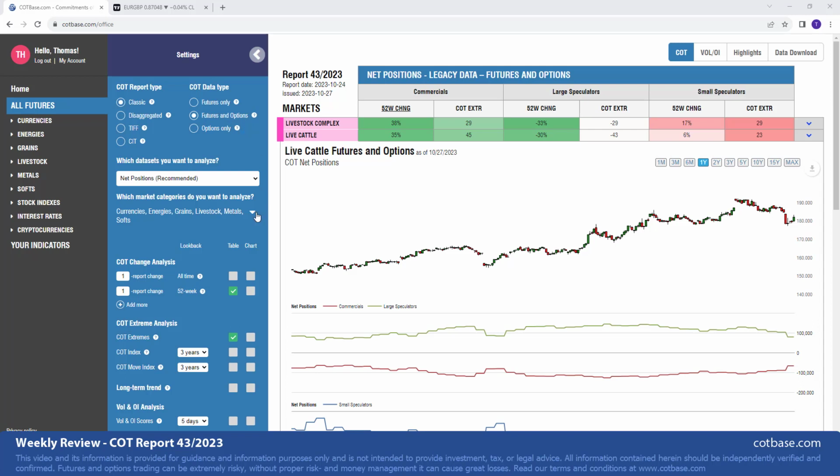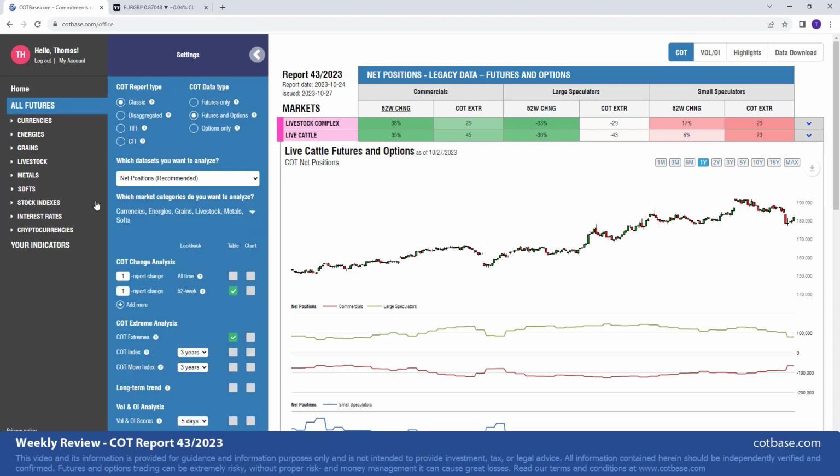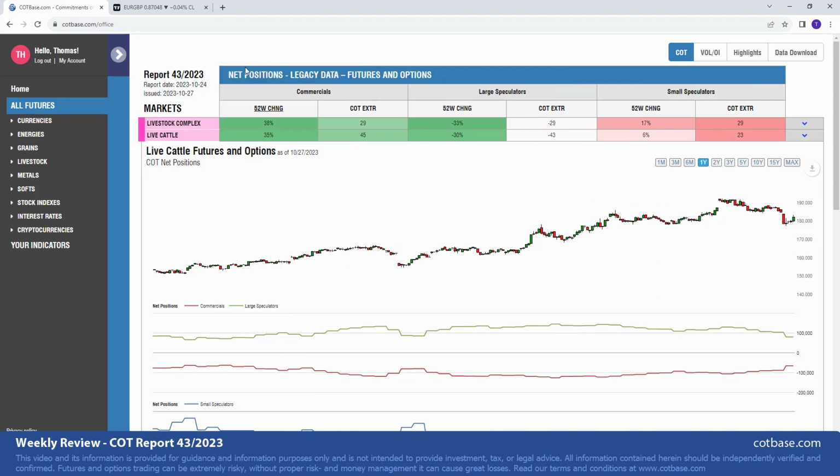Of course, we are only looking at a few market categories in these free COT reviews on YouTube. But if you become a member, you can go and look at all the market categories that are available. Let's get started with our first market, which as you can see is live cattle.